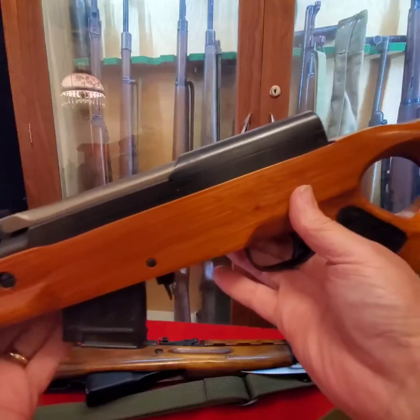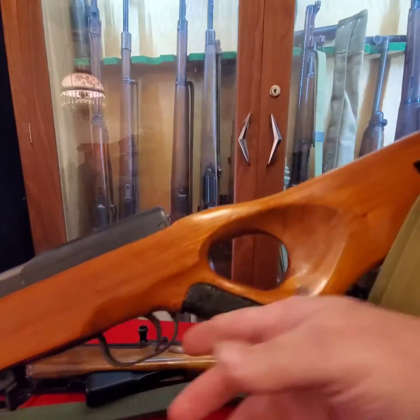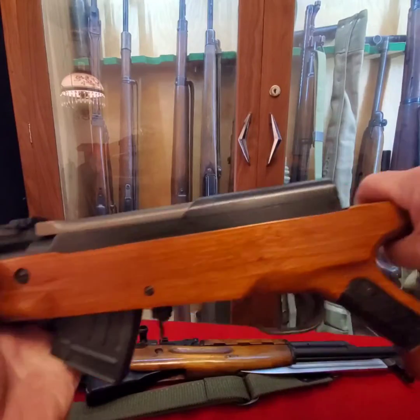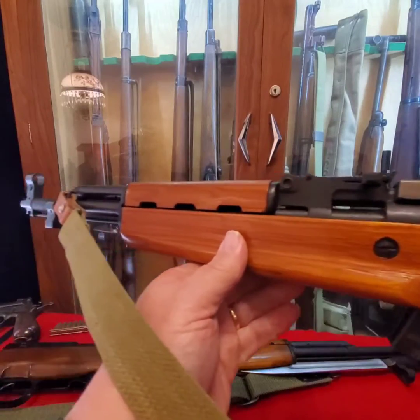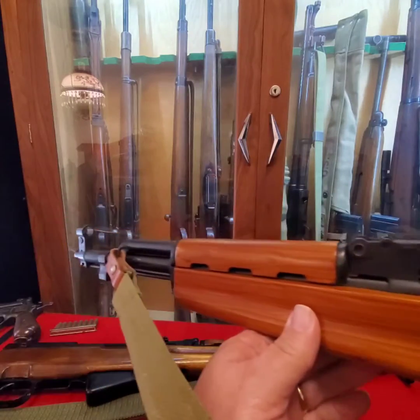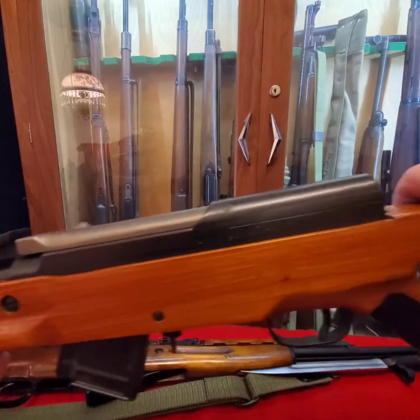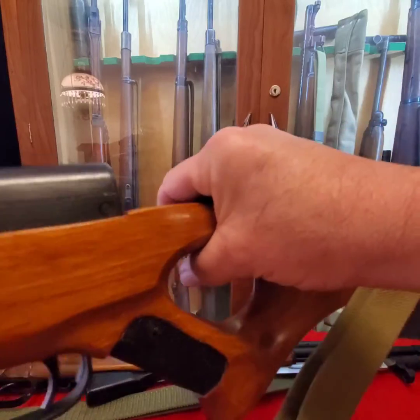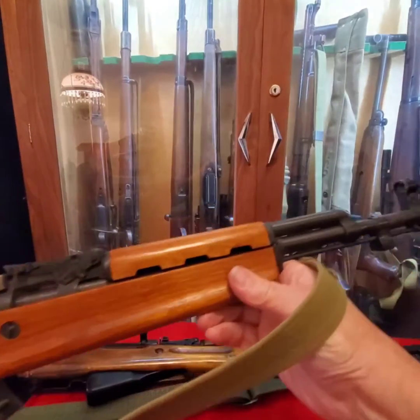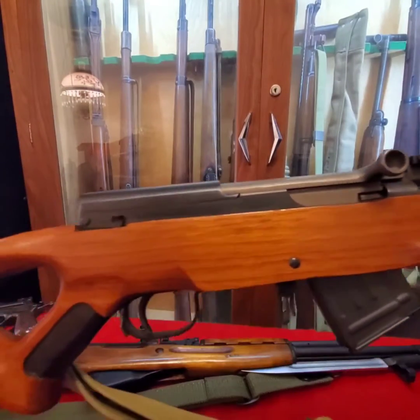So this is a Norinco Sporter SKS made to conform with the bans in the late 80s, early 90s. It is a shortened carbine type SKS. The gas system is shortened. Has the thumb hole stock.